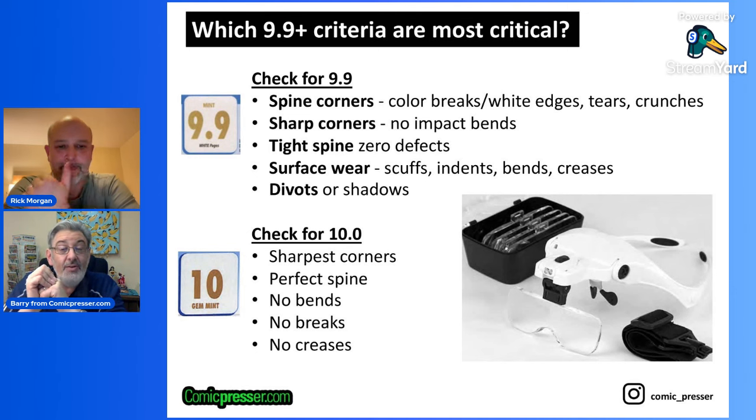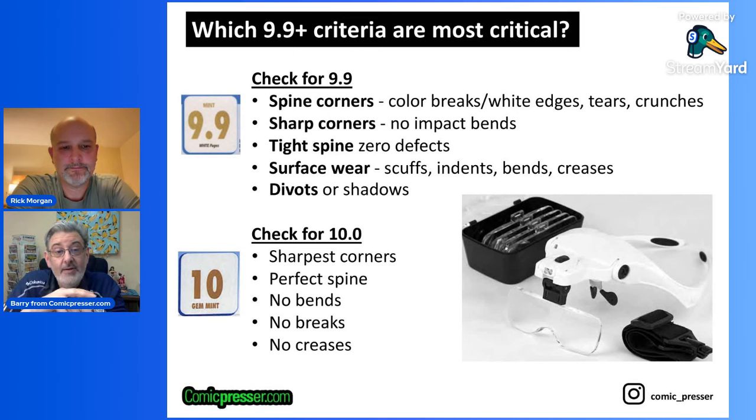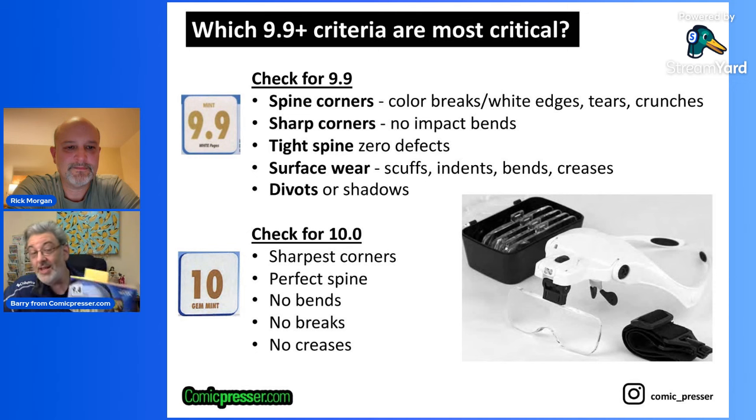There could be other issues with the corners. Don't know what they are, but all they talked about was impact bands. They said a tight spine. It says 0 defects. That's what he said. But guess what? And I'm going to show it. You're actually allowed to have a slight defect according to this book. So even though he said in the video, 0 defects, you're allowed one.